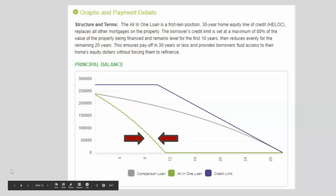Graphically, it looks like this. The blue line is the credit limit, the maximum that you could pull out. The gray line is the comparison loan, the 30-year fix, and that just follows the expected arc of starting off with mostly interest paid and a little bit of principal, all the way through the entire process to the end where you're basically making almost all principal and very little interest over the 30 years.